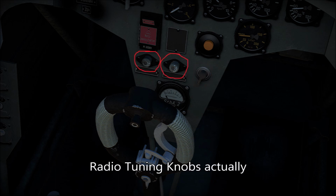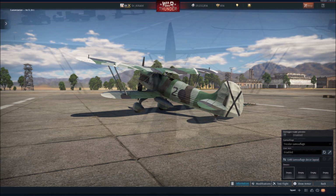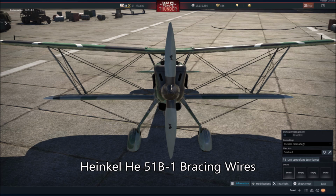You know what, that actually makes sense. Aren't I clever? Now, let's move on to the Heinkel HE51B1. According to my super-secret sources, the main difference between the A1 and the B1 was that the B1 featured structural strengthening. Indeed, you can see that the bracing wires are slightly thicker than those on the A1.